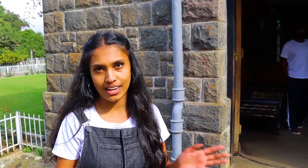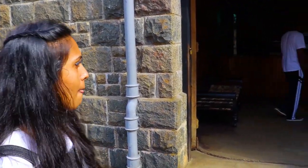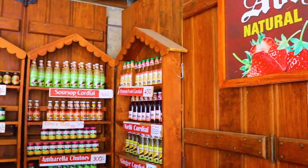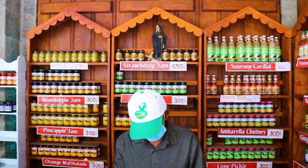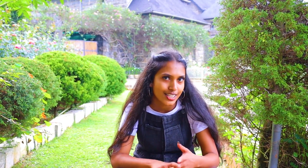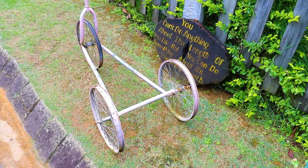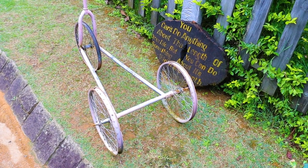If you're interested in fresh fruit products, you can buy jams and cordials made of fruits from the Adisham Bungalow garden. You can only visit this place from 9 a.m. to 4:30 p.m. only on weekends, public holidays and school holidays. And if you want to stay here, they provide accommodation with food.